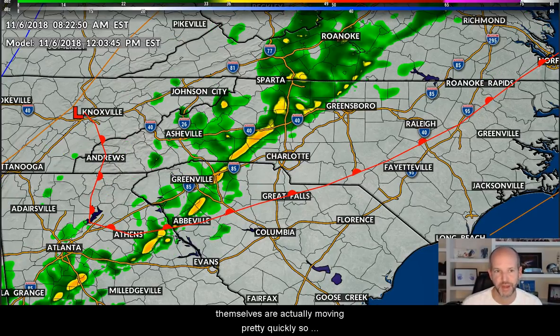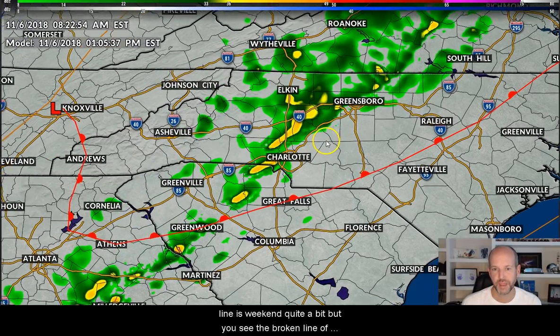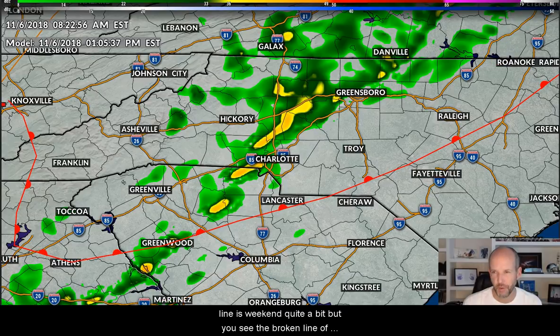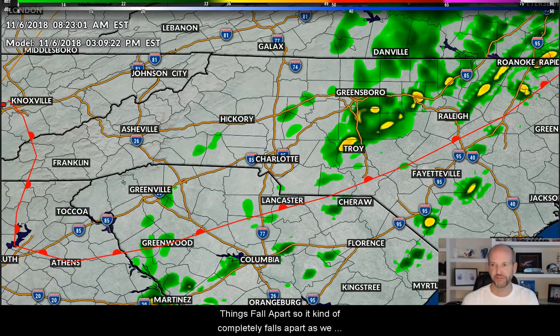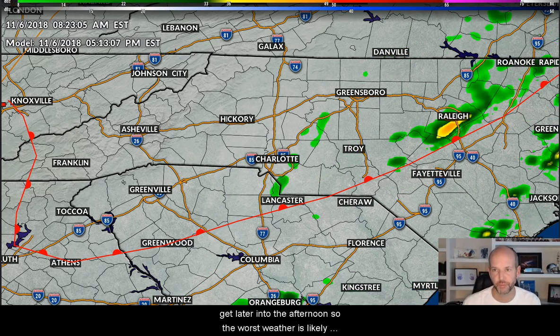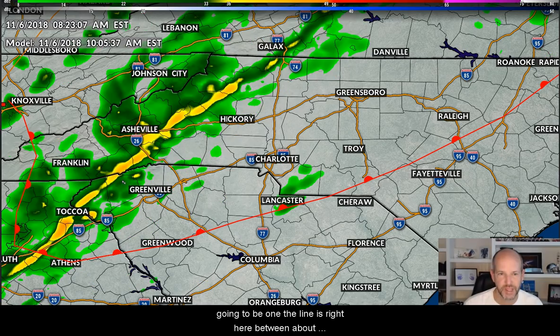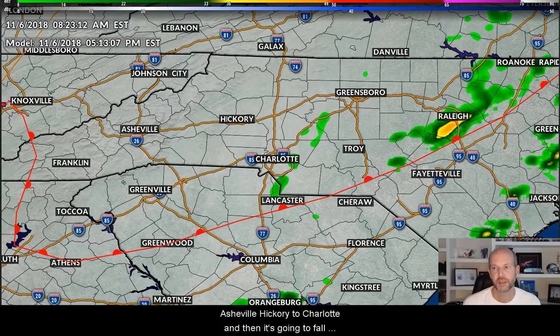So here's the timing right around noon today. You can see the line has weakened quite a bit, but you see the broken line of showers around 1 o'clock this afternoon. Here's 2 o'clock, 3 o'clock. Things kind of fall apart. So it completely falls apart as we get later into the afternoon. So the worst weather is likely going to be when the line is right here between about Asheville, Hickory to Charlotte, and then it's going to fall apart.